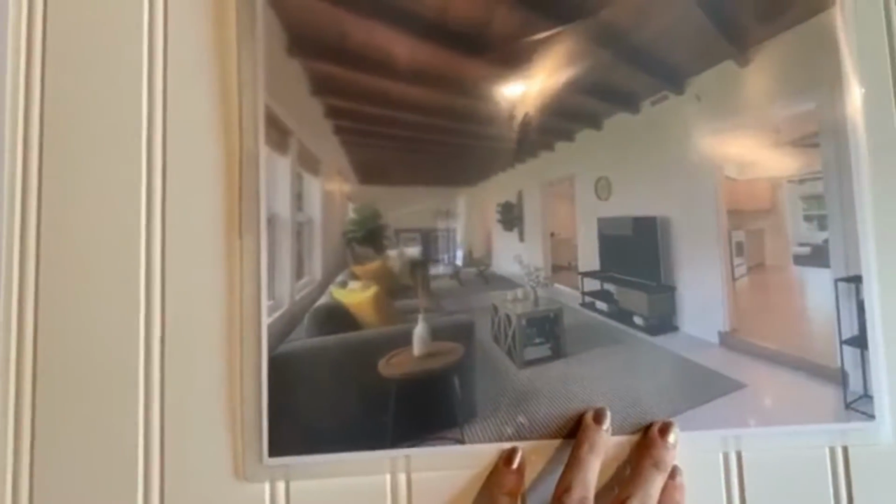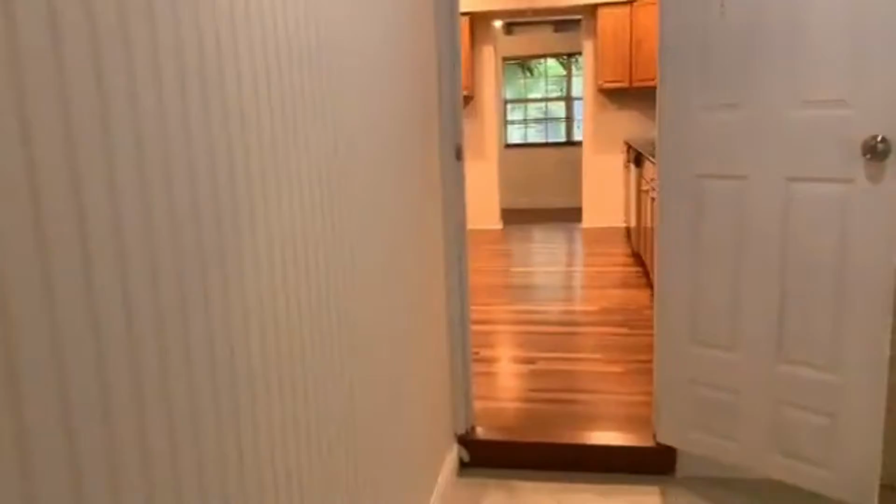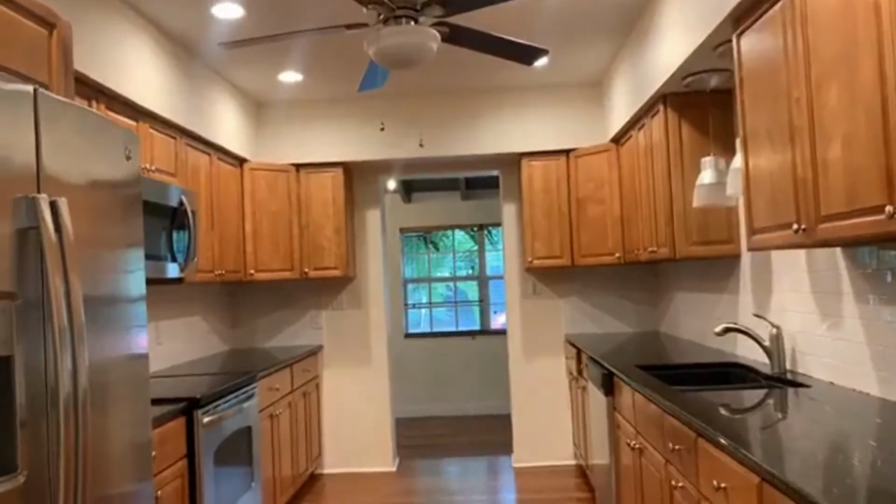So basically, this is how the space looks like if the wall is out. And he put a closet here. Okay, so you can take this out very easily to remove. Okay, so imagine it's like the whole length, this room. And then you have here your kitchen, which leads again to the dining room on the other side.